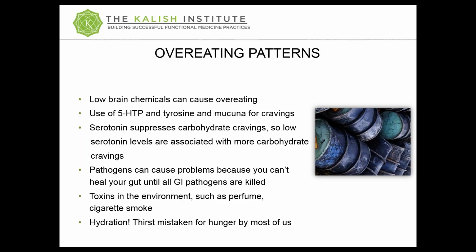We've got low brain chemicals that can cause overeating. We've got the ability to use 5-HTP and tyrosine in a herb called mucuna for cravings. These products are available by most of the companies. We've got the issue with serotonin suppressing carbohydrate cravings, low serotonin levels associated with carb cravings, so it can be a brain chemistry related issue in some people. We've got the pathogens we've talked about. We've got toxins we talked about.